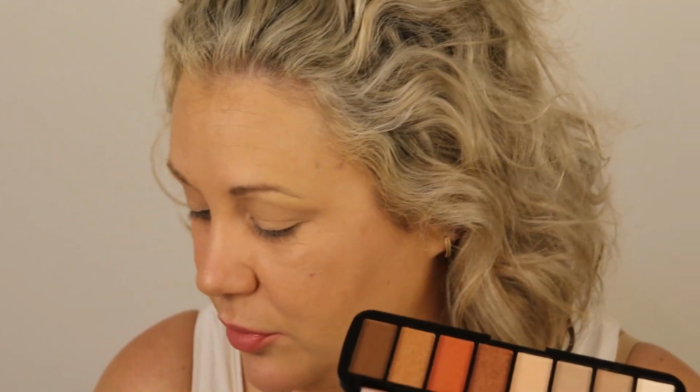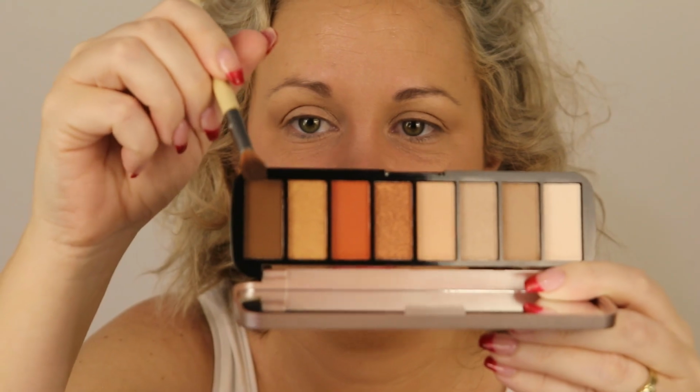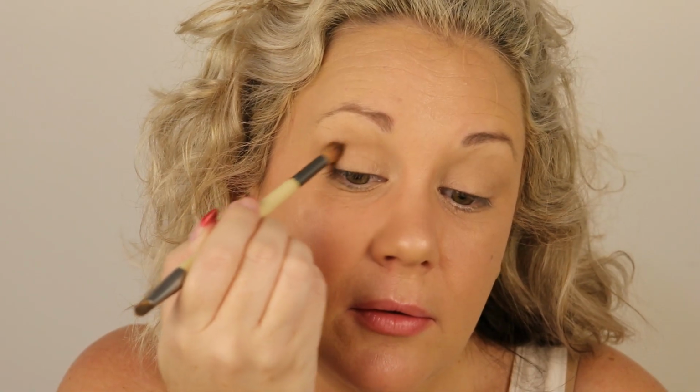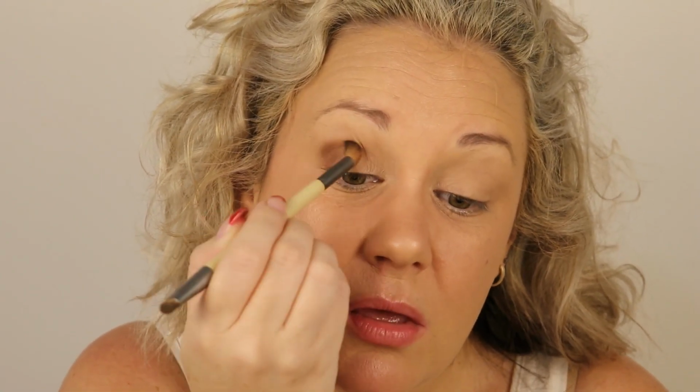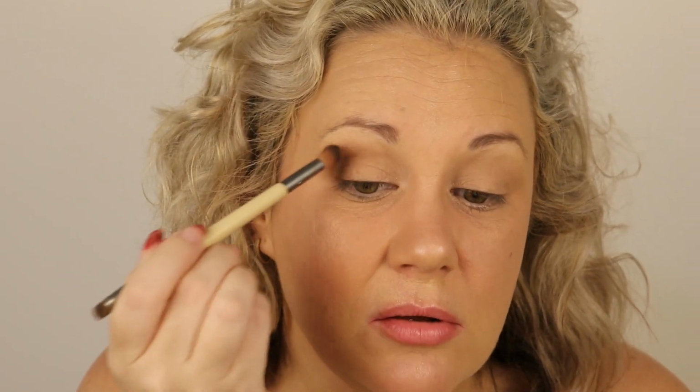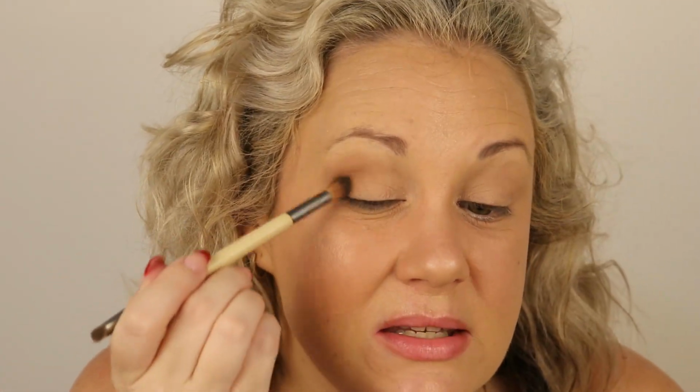I'm going to go in with a different brush, and I'm going to go into this darkest shade in the palette and just do the outer V. Oh look, it's going to blow out, but that's okay. I'm just going to do this outer V. I am sweeping it and flicking it up a little bit just to get that little bit of a lift. I am also going to be putting on some half lashes today, so maybe I will blow it out a little bit so you can see it. Look how pretty. Look how well it blends. Oh, I love it. I love it so much.